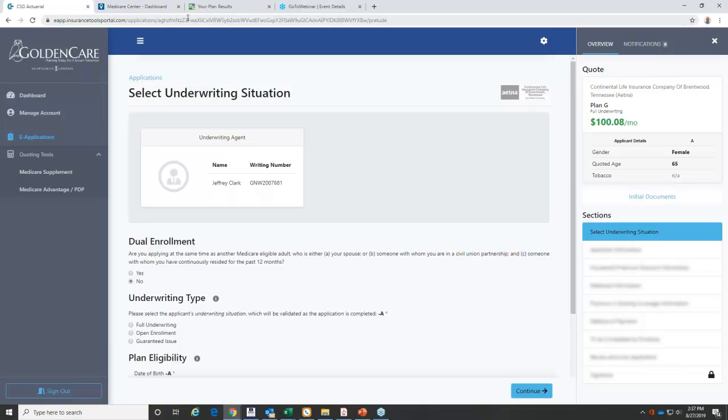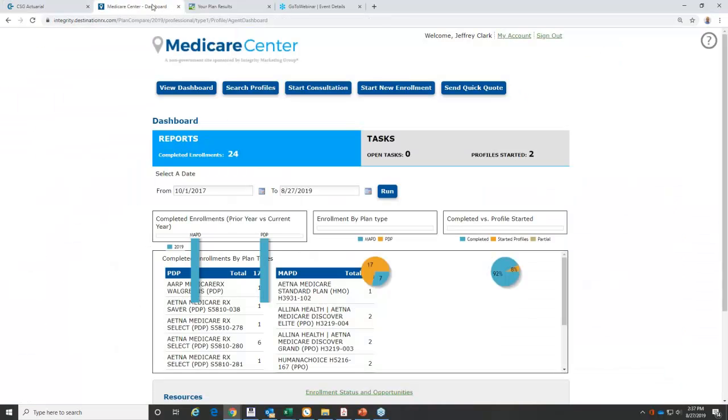Okay. So the last one here is Medicare Center. What do I use this for? I use Medicare Center to enter any Medicare Advantage or Part D plans. I don't use it to shop. I've already shopped based on Medicare.gov and CSG Actuarial. I just know that I want to enroll in that Aetna RX Select plan. So I'm going to go in here and just go ahead and enter that plan.